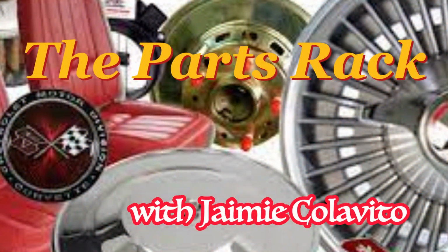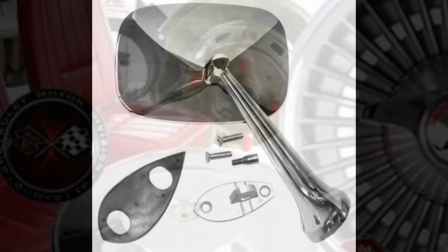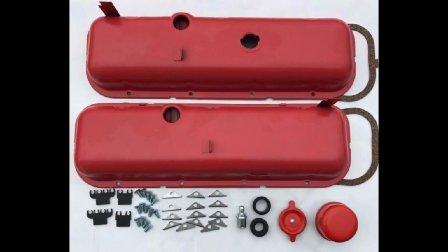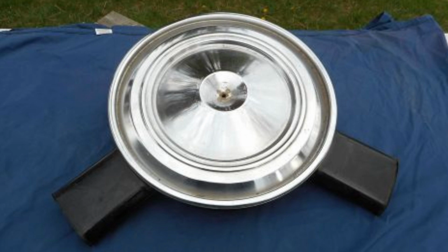So Jamie, it looks like you don't have very many parts for us this time. Sure, Kyle, not that much. So let's get started with the correct side view mirror for this 1972 Corvette. Now, under the hood, we will need a few parts, starting with the correct 454 LS5 valve covers. Turning to the air cleaner, we would like to see the original dual snorkel type, like we see here.